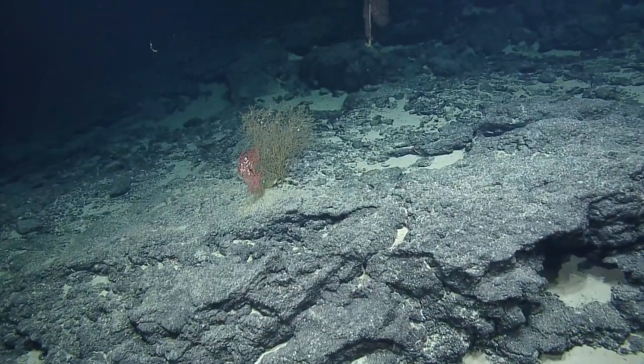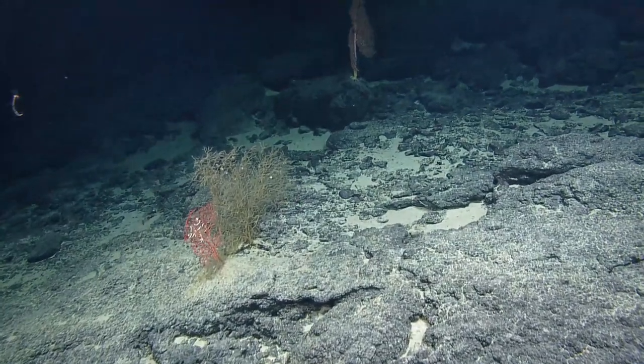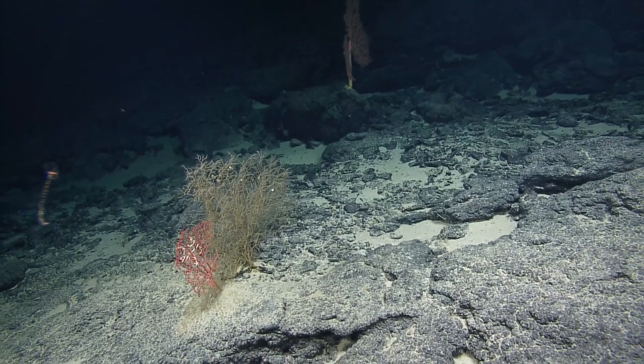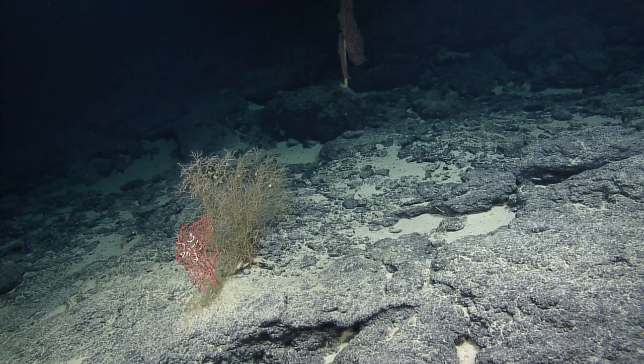That's massive. What are those little white spots in that coral right there? Maybe snails. Ooh, is that one of the thingies? It indeed is a thingy.